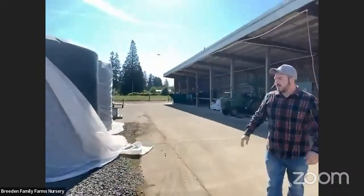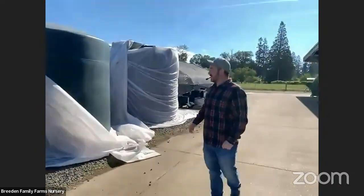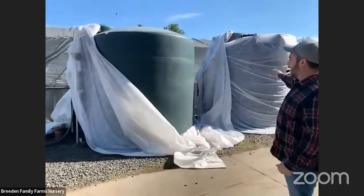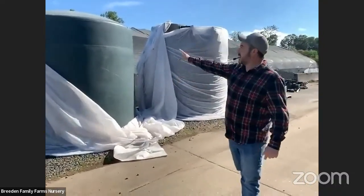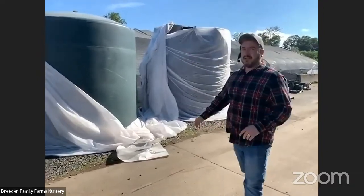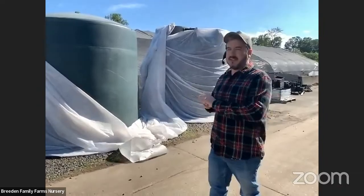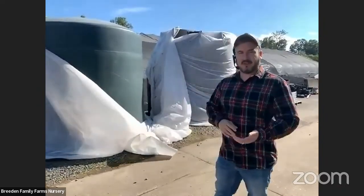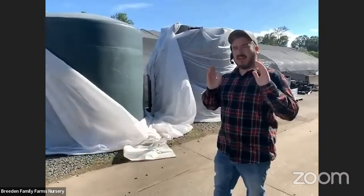So we've got them covered up still because not too long ago it was cold, and if it freezes, the tanks break open. So right here, we've got 2 major tanks. Underneath the ground is where the water comes from the river. It fills these tanks. Then I go to my computer and I plug in a code that then sends the water to each of the greenhouses that I tell it to, and it waters it for the amount of time that I plug in.